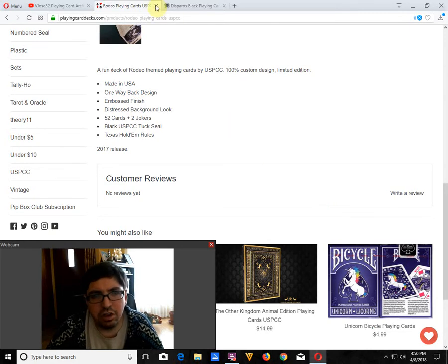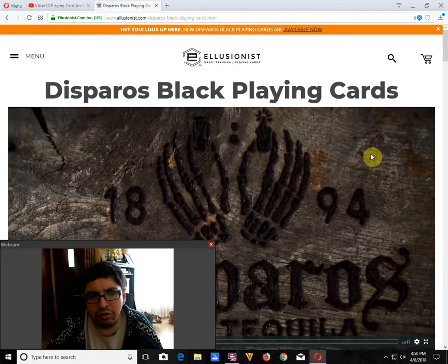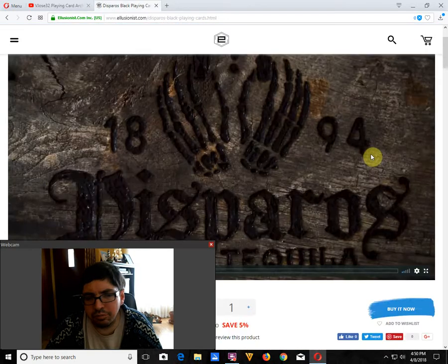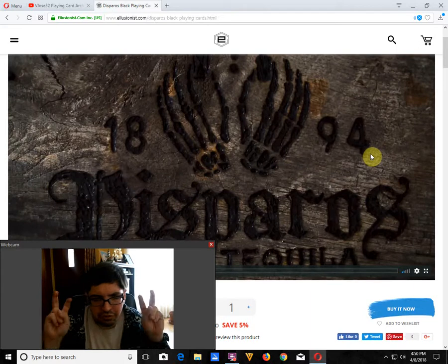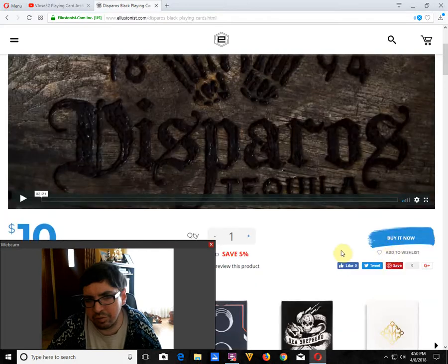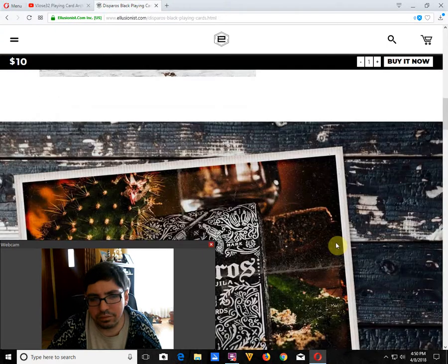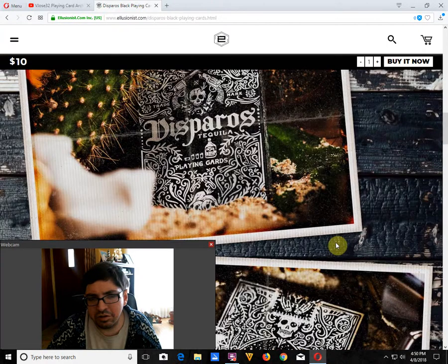And there's one more I'd like to talk about. It is new from Illusionist. It's the Sparrows in Black, based on their previous liquor-themed releases. It's a reprint. It's a new print of a deck that they released before, the Sparrows Tequila deck, except it is in black. Nice looking tuck case.